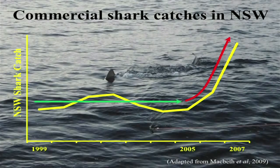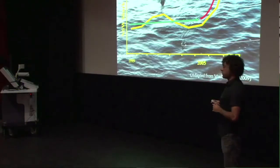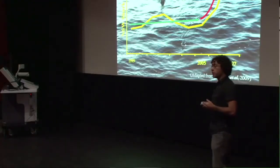Using that particular method, the commercial catch of sharks in New South Wales waters had remained steady between 1999 and 2005. Between 2005 and 2007, we noticed a dramatic increase in the catch of sharks off our coastline. That was explained largely by the fact that a lot of fishermen started to target sharks. They started to fish specifically for sharks when previously they were not doing that. An increase in catch like this is particularly concerning from a fisheries management point of view and also from a conservation point of view.